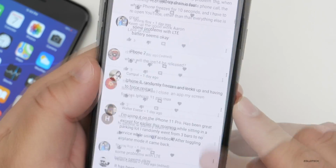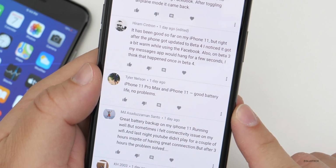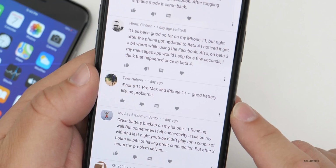And thanks for the compliment. iPhone 8 randomly freezes and locks up and I have to force restart. iPhone 11 Pro Max and iPhone 11, good battery life, no problems.